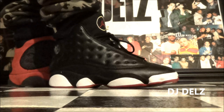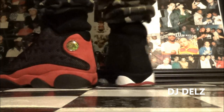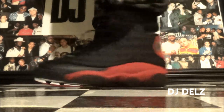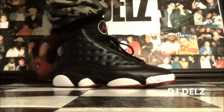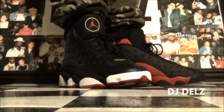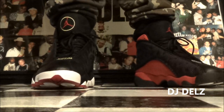A little different scenery, kind of switching it up. I hit you with some old scenery, and then some new scenery. It's too cold outside to shoot outdoors. If you're from New York, you already know it's freezing today. They both look sick on feet. You're gonna win either way. You can't go wrong with either, in my opinion. But that's my opinion; everyone likes different stuff.